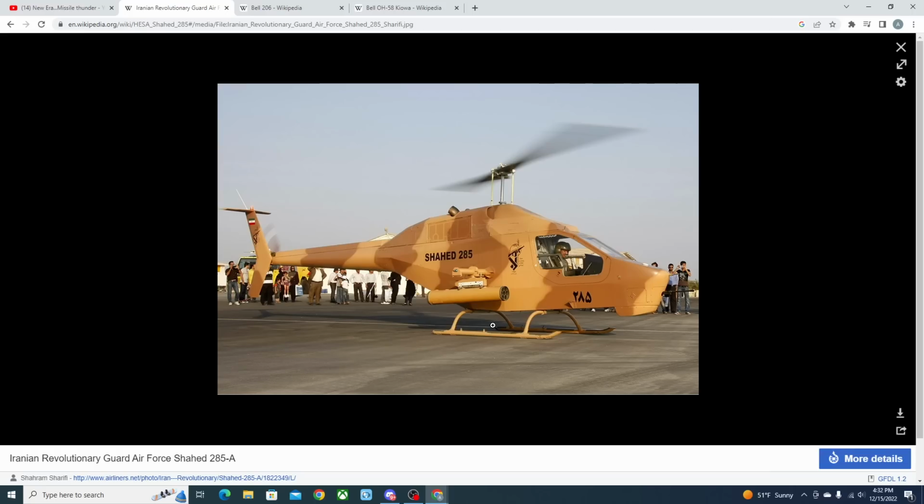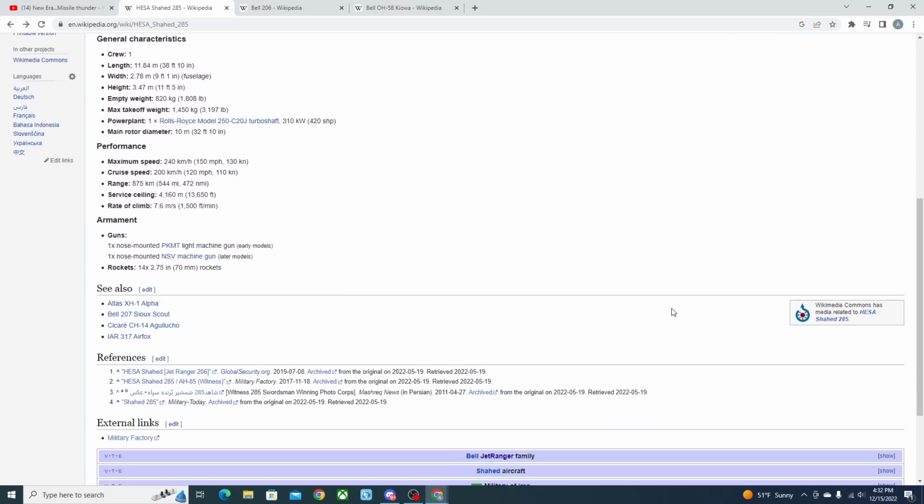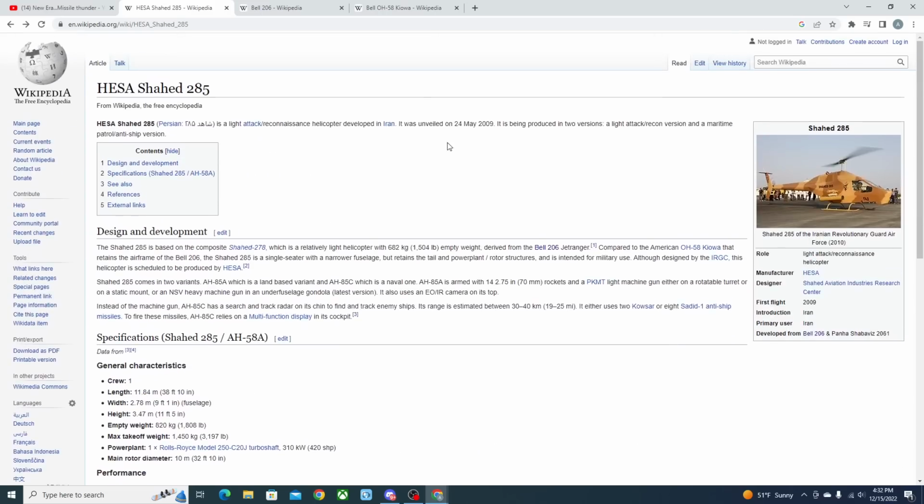has no idea what militaries outside of Iran really look like, and make the Iranian public think that the Iranian military is incredibly strong, and they have all of these attack helicopters, but this is what they really are. There's not a lot of attack helicopters in the Iranian military, and from what we know, we don't even know how many of these things have been produced, at least according to Wikipedia.